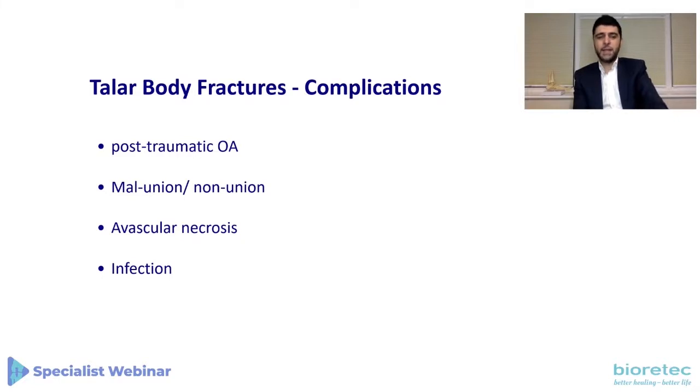Infection is important. Typically, there is about a 25% risk of a talar body fracture being associated with an open fracture. So already there's a higher risk of infection. And again, because of the nature of the fracture and the risk of multiple operations, there's that added risk of infection. So that's something to bear in mind.